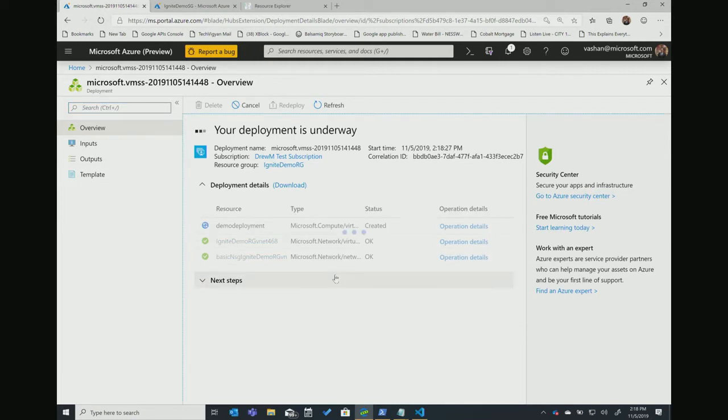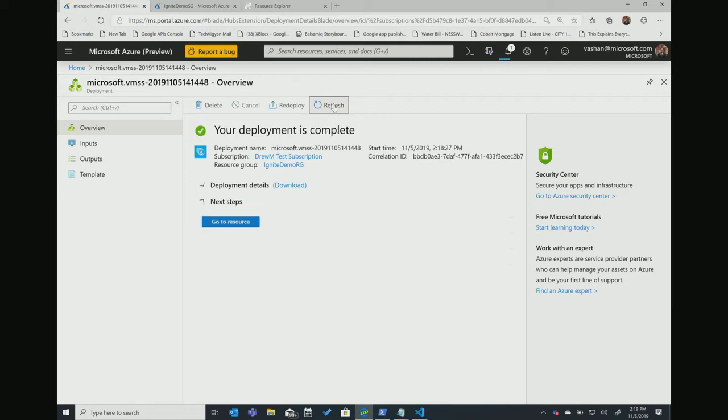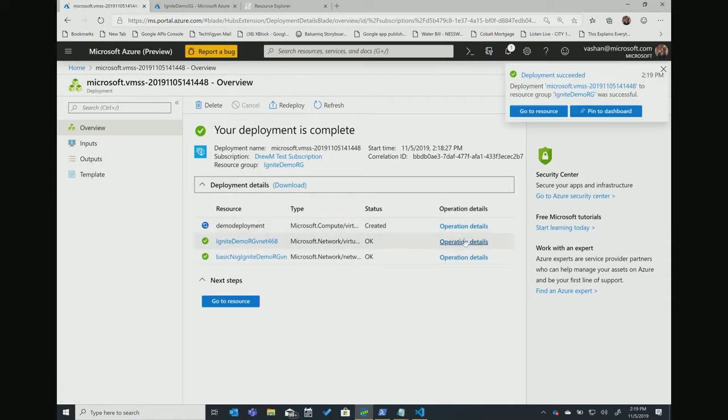Let's see. Get a refresh, there we go. We've got the networking stuff being created. Now we're creating the VMs, is that right? Yep, now networking is created. Now we are basically creating the VMs. And I'm going to hit refresh. Let's see, we're probably 15, 20 seconds at this point. There you go, it's done. Let's see what we got. Let's refresh that, look at the details.